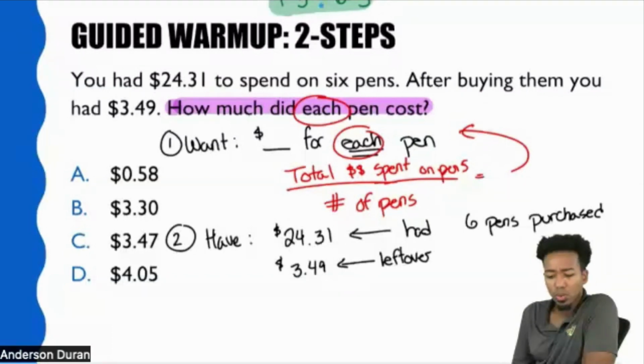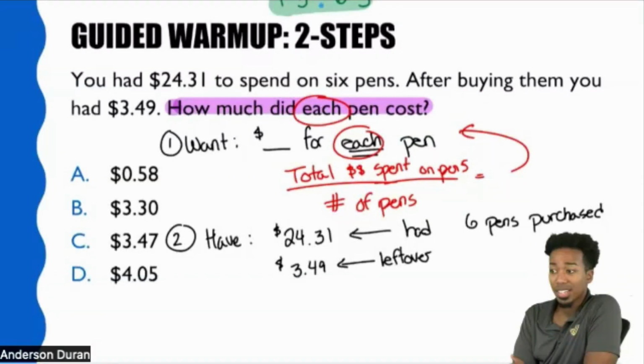All right, so would you be surprised if I said neither? You're not supposed to divide either of those numbers by 6. Because let me explain to you, everybody. You need to understand that it's not about the numbers, it's about what they mean.